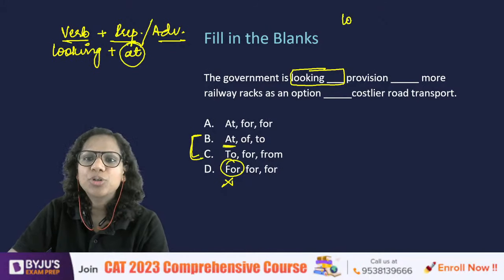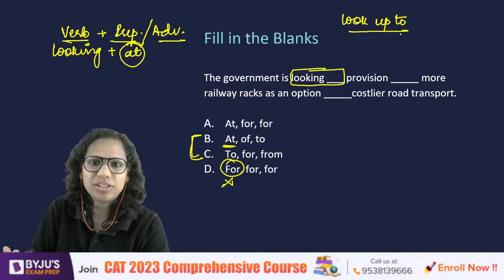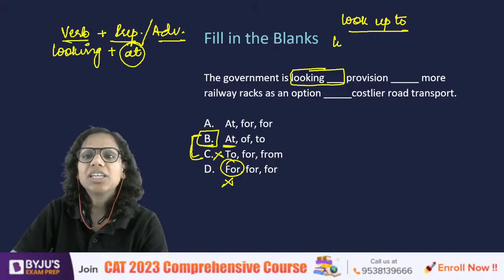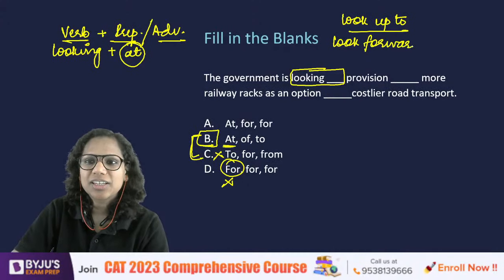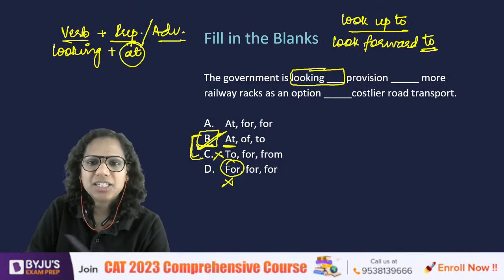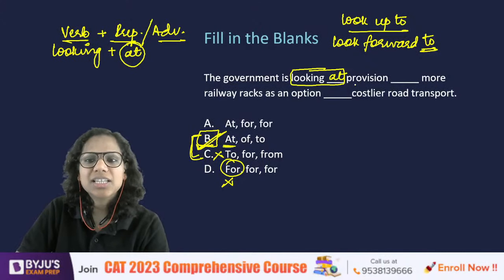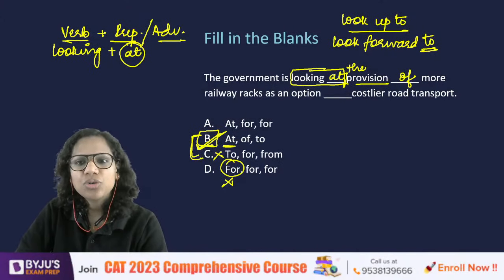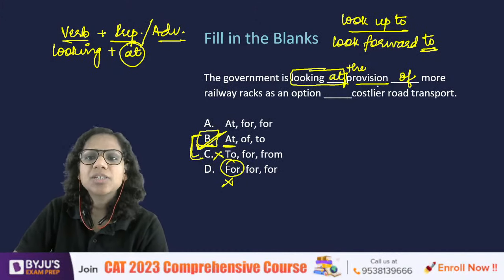Then there is look up to. When you look up to someone, that means you consider them your role model, right? You are respectful towards them. Then we look forward to something. When we look forward to something, we are excited about it, right? We want to carry it forward. Then B is the answer here. So the government is looking at, it is considering what? The provision of more railway racks. The word 'the' was missing here: the provision of more railway racks. So it is looking at this proposal that we should provide more railway racks as an option.